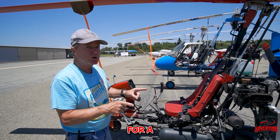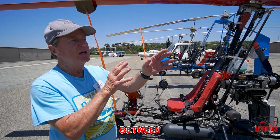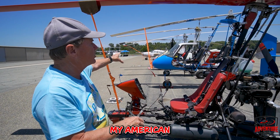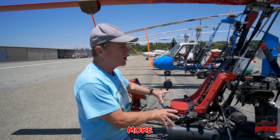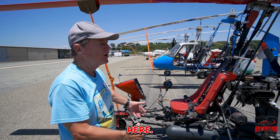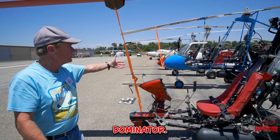Then I started looking for a two-place machine because I knew we were going to need to do transition between a high-end flying machine like the Cavalon or an NTO or even my American Ranger to something more rustic, shall we say, like my single place here. And so I went out shopping and I found a two-place Dominator.